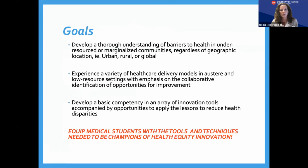Overall, the goals, as Dr. De Ramirez mentioned, are that we really want students to graduate and develop a thorough understanding of those barriers to healthcare, whether they are in an urban, a rural, or a global environment, to really understand the challenges that under-resourced and marginalized communities are facing, regardless of geographic location.